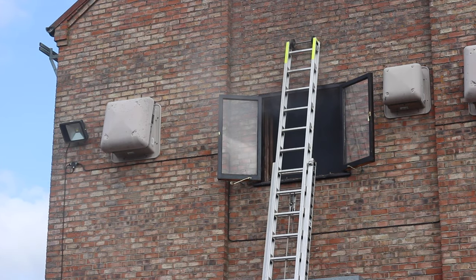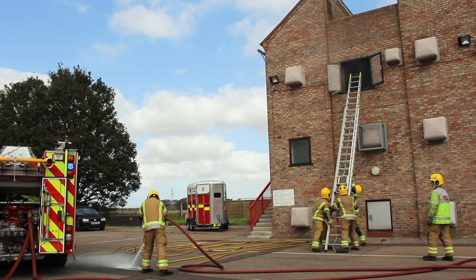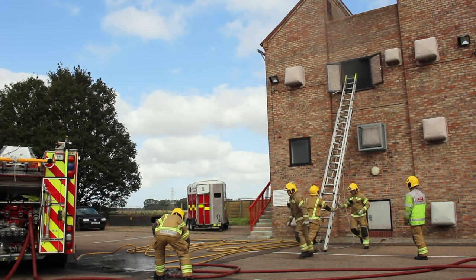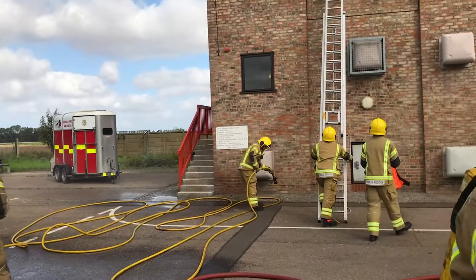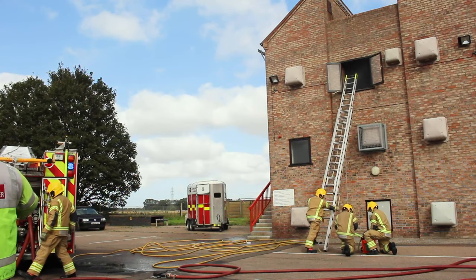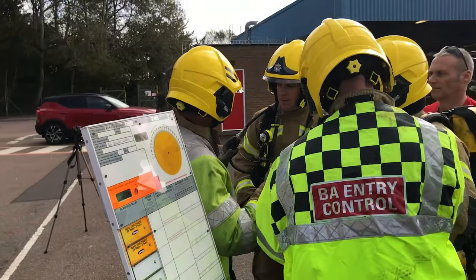So the BA entry control officer will decide where he wants his teams going and how he wants them to go in. We can see the hoses being filled with water. That's them just checking the hose to make sure everything works correctly. The entry control officer is getting his kit together to make sure that the BA crew are safe once they're inside as well.